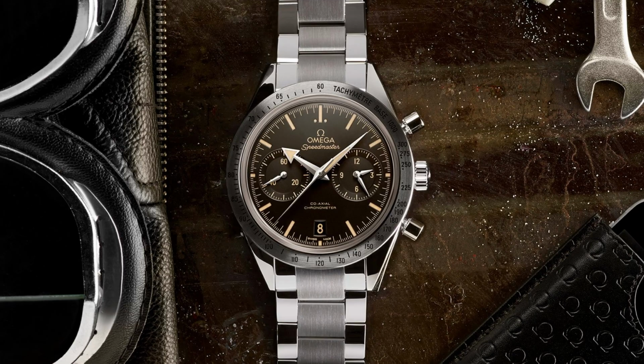Third place, Omega Speedmaster. In production since 1957, the Omega Speedmaster is perhaps most widely known because of the Moonwatch edition, which was the first watch worn in space during a spacewalk and on the moon. It is still one of a select few watches qualified by NASA and is the only one that is qualified for use outside a spacecraft.